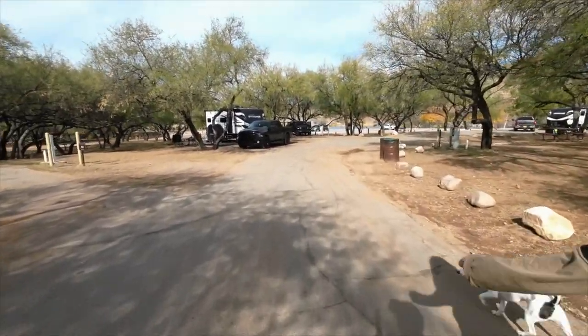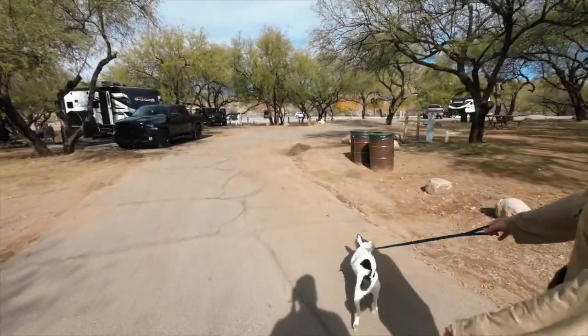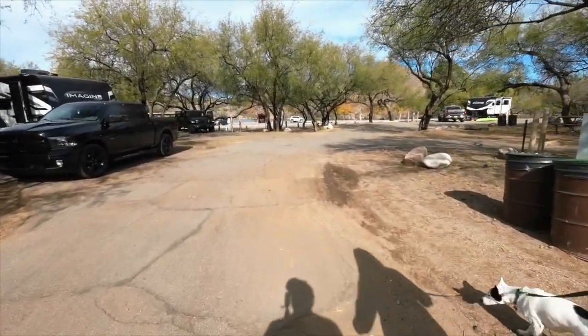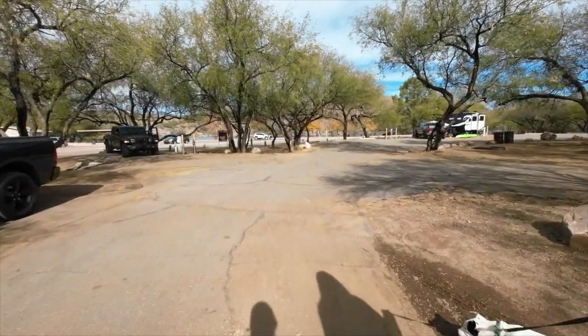Tammy and I arrived a little bit before check-in time, I think around noon, but there were spots open, so our spot was open, so they went ahead and let us go in. We took Patch for a walk and realized that some spots in the park are not always dog friendly. No dogs allowed in that area.